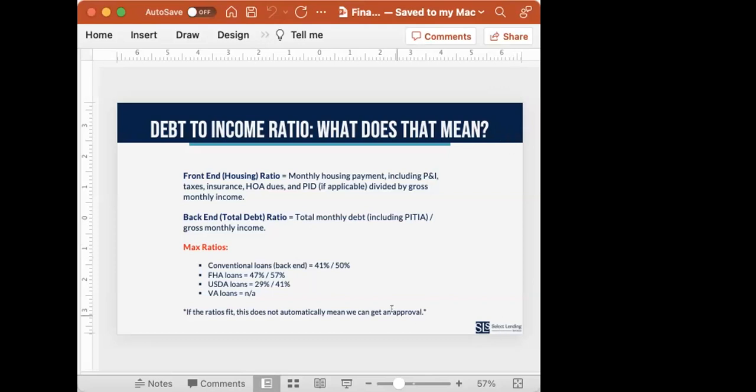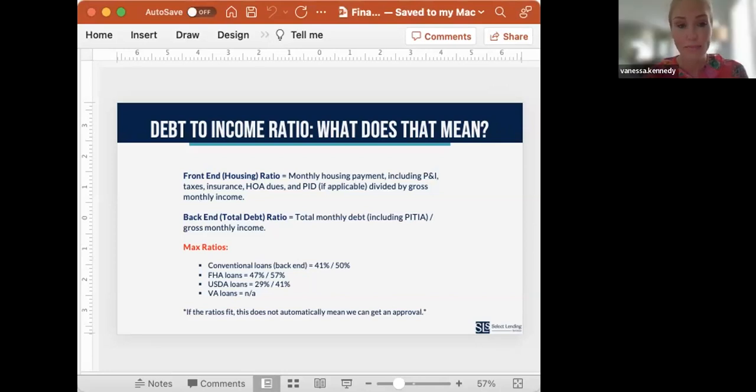Awesome. Okay. So I think this was the next slide. Okay, so debt to income ratio. Basically, there's a front-end ratio, which is just your monthly housing payment, including all of the components that go into what we call PITI, principal, interest, tax, and insurance. Also includes an HOA if that is applicable. Then the back-end ratio is the total of your PITI and all of your monthly debts. So both of those items are considered when looking at which loan program you're going to qualify for.